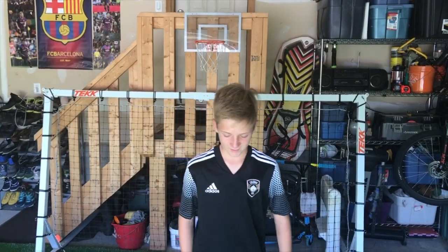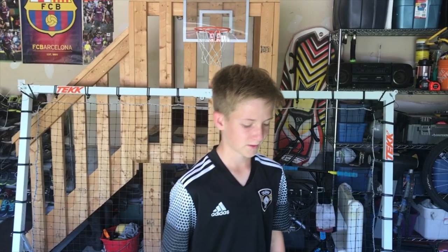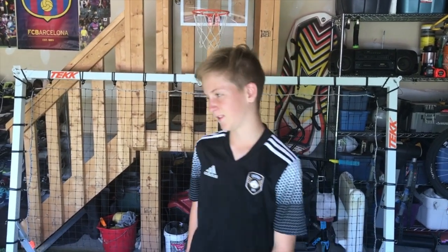When you have good quality material, it gives the goalkeepers confidence that they can work harder, practice, and not worry about getting hurt. I like it. It's super soft, and it feels nice to play on.